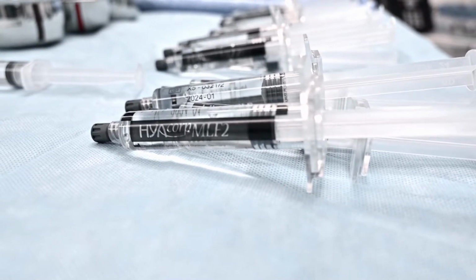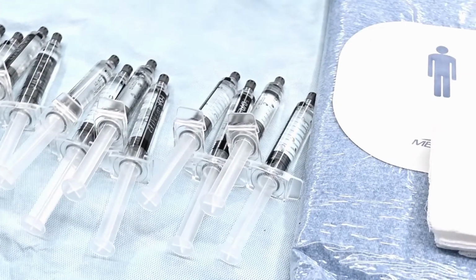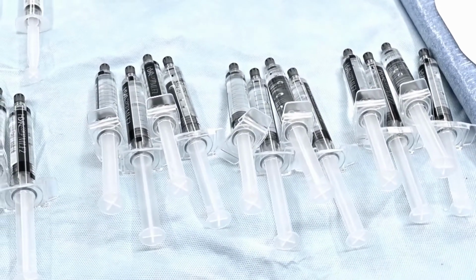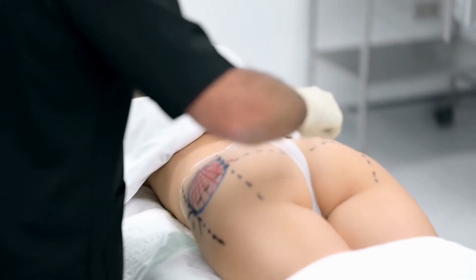HYAcorp MLF2 syringe. We plan 16 syringes for this patient, so each side will receive 8 syringes, a total of 80 cc. So we are going to start the preparation of the patient.